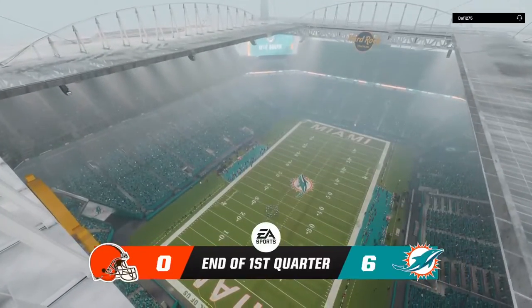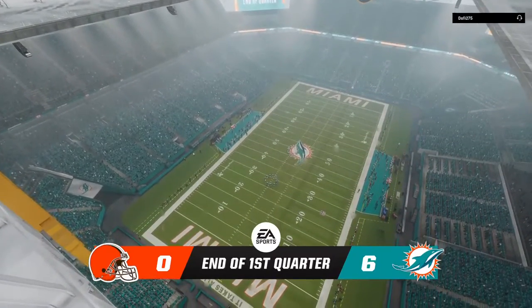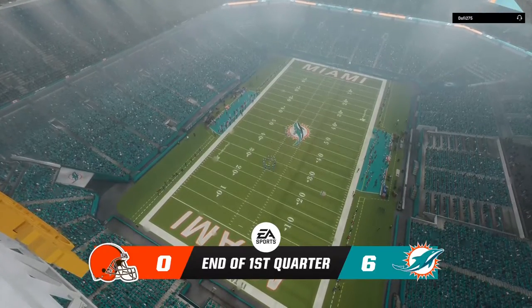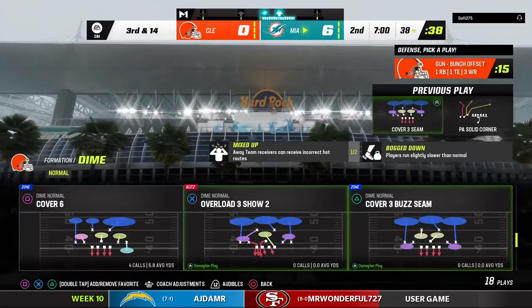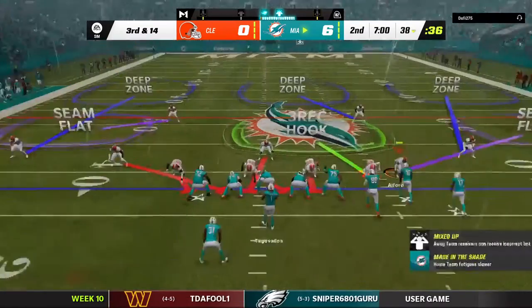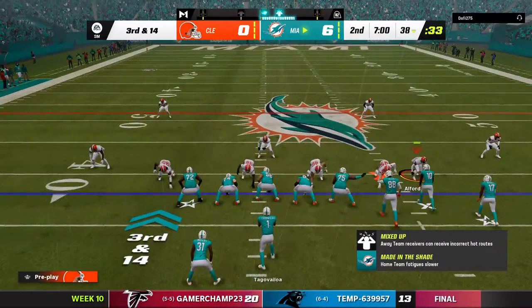6-0, our score after one. So now after the sack, Tua and the Dolphins staring at a third and long.